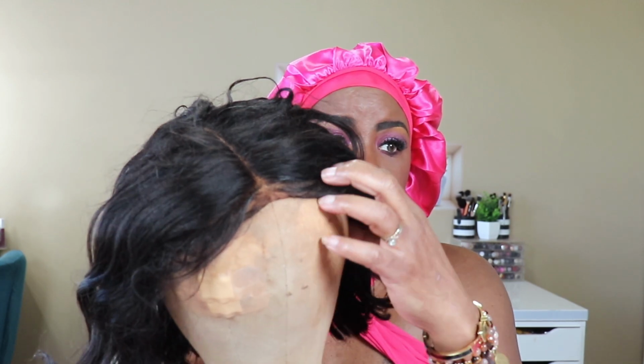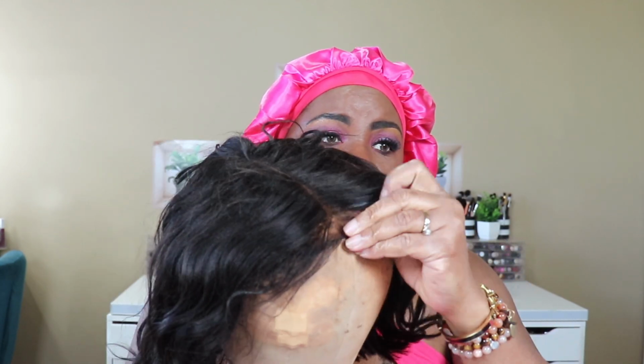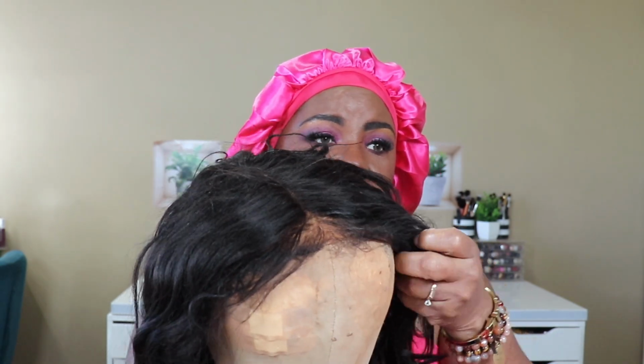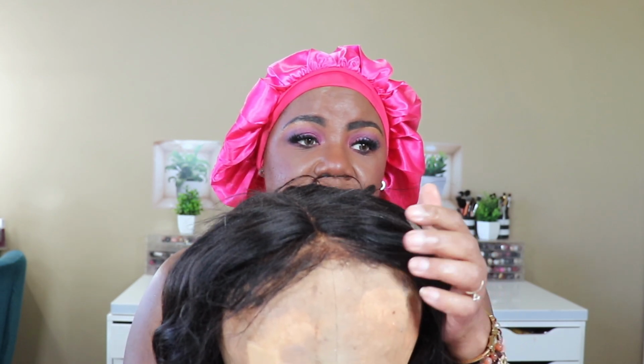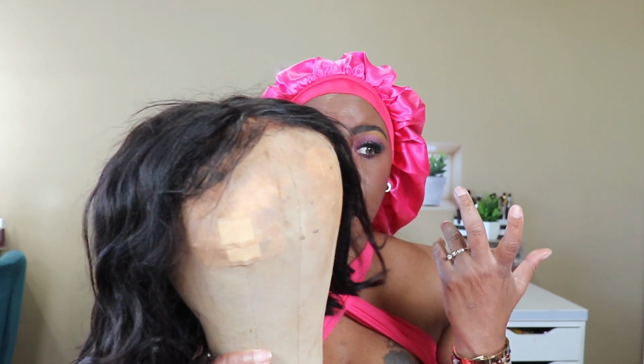There we go. Trying to get it on so y'all can get a good view. I still got makeup on it because I didn't do nothing but put this thing back in the box. But as you can see, she got a bald spot right there. This is the one from my first wigs, and I just put it in the bag and threw it to the side, and it was a waste of money. I ain't thought no more about it. But anyway, we're here to talk about my new hair and try it on and see what it's gonna be like compared to that bald spot unit that I got.